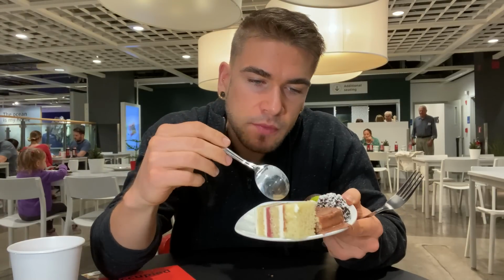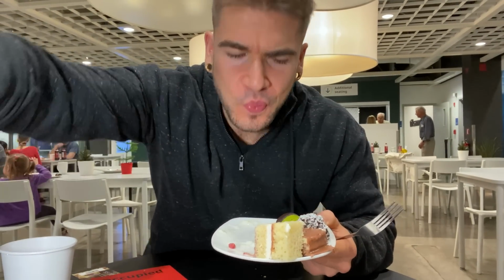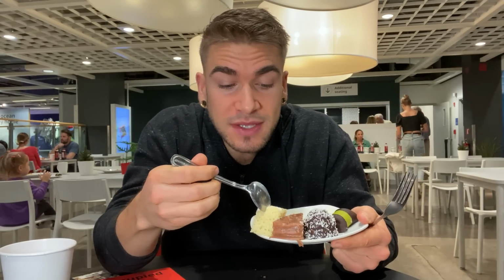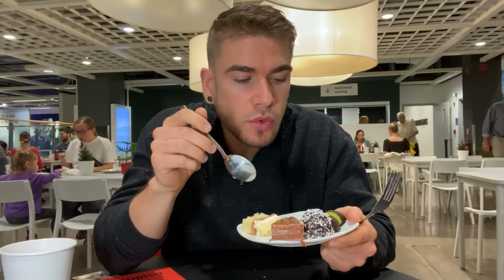Try this strawberry shortcake kind of thing. Looking pretty good. Woo! That is full fat. But it tastes just like a standard strawberry shortcake you get anywhere. Sponge cake, cream topping.